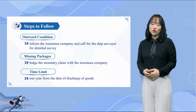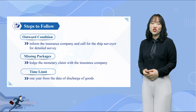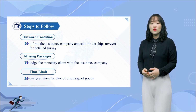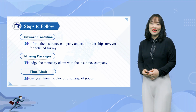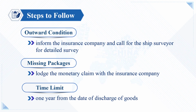In most marine insurance cases, the time limit for filing suit against the shipping companies is 1 year from the date of discharge of goods, which may change as per the rules and regulations of the insurer. If the claim should remain unresolved after 1 year from the date of delivery, the claimant must either begin a legal proceeding against the shipping line or request, in writing, to extend the time to begin a legal proceeding. If he fails to take either step, the underwriter's obligation to handle the claim will expire.